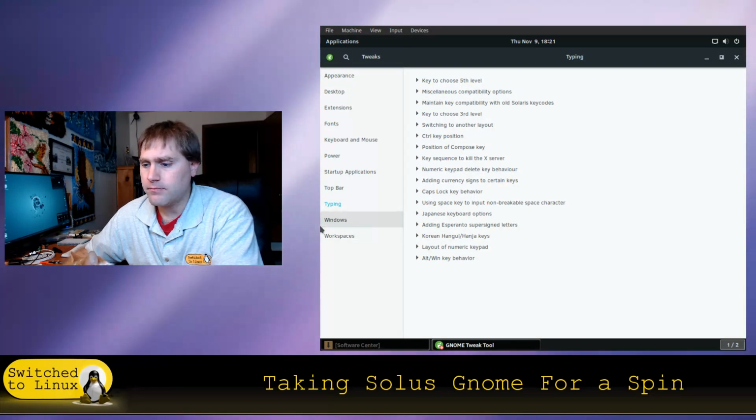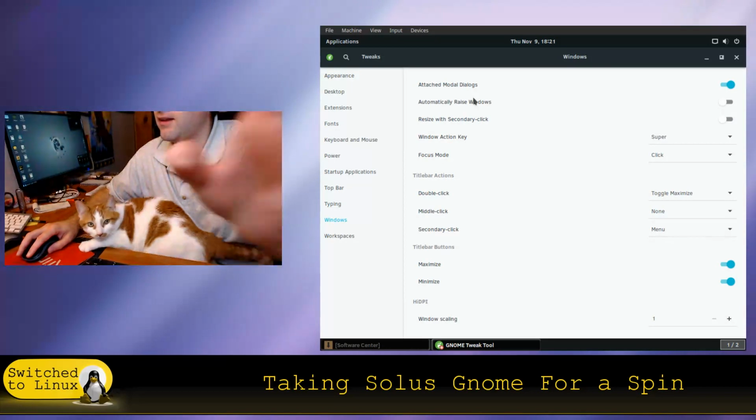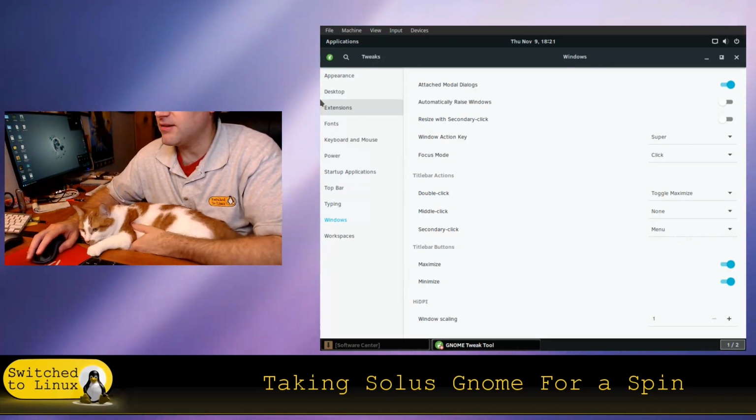Typing. Whoop. You didn't see it, but I accidentally clicked my thing, and the cat's trying to click my mouse over here. He's trying to play with the mouse. Right, kitty? Trying to play with the mouse? Are you?